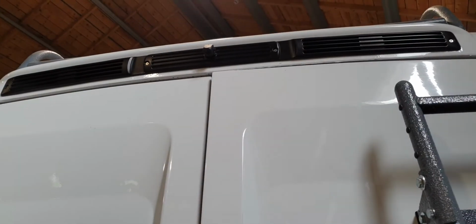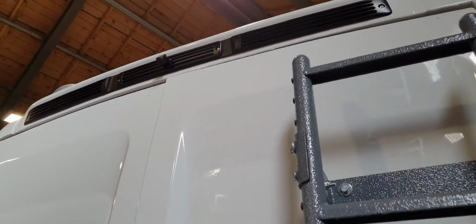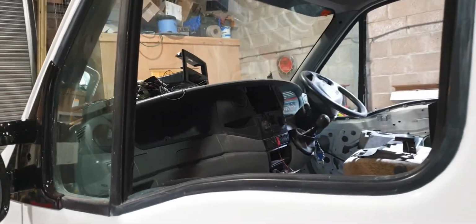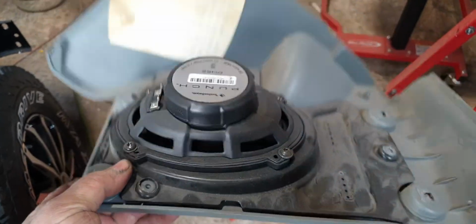Have the reverse camera, you can just about see it, little Pioneer one. But yeah, coming on well. Still a lot to do, a lot of cleaning to be done. Inside is absolutely manky. We've got a really nice stereo system to go in. We've got some Rockford speakers to go in, brand new speakers. Everything needs to be cleaned.